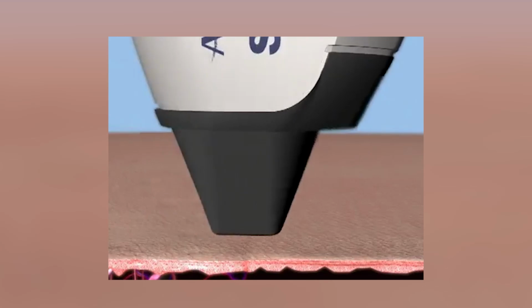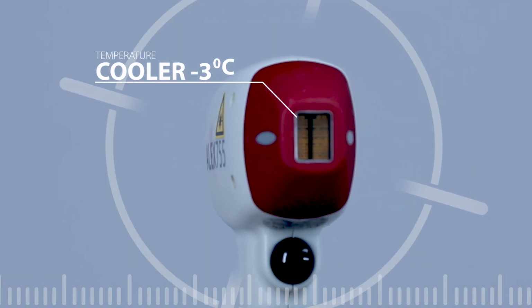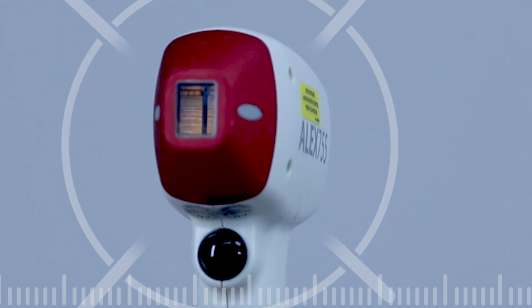ICE technology is an advanced cooling technology that cools the skin during treatment for a longer time period. The cold sapphire tip minimizes the risk of burns on the skin surface. It continuously keeps the epidermis cool while maintaining the heat within the dermis where the hair follicles are treated. Contact cooling at -3 degrees or below in ICE technology increases the client's comfort, making treatments virtually painless and very effective in hair removal.